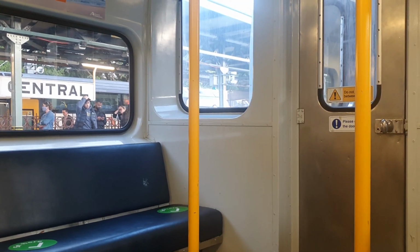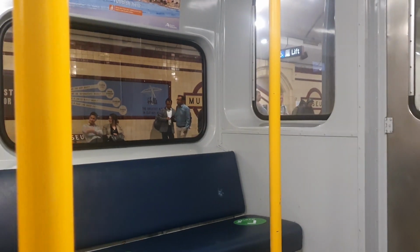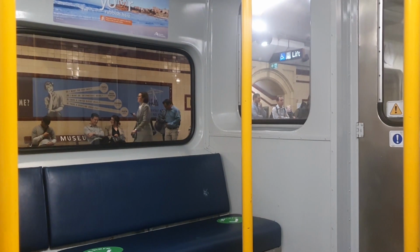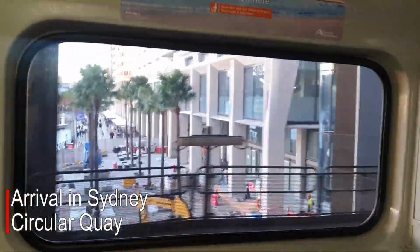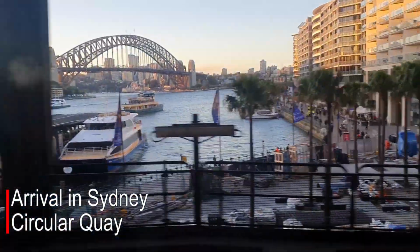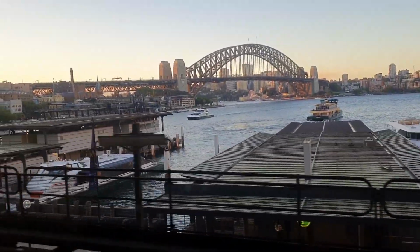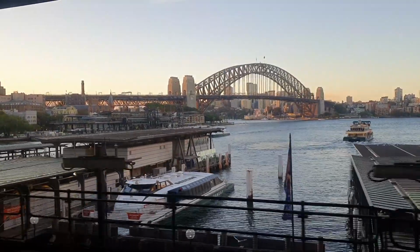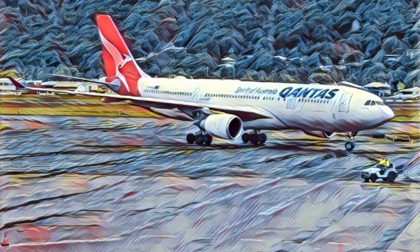In only 20 minutes or so, I was out of the airport and then on the airport train heading underground, through Central, and then past Museum Station, and finally onto Circular Quay. And there you go, that's Circular Quay, and we've properly arrived right in the heart of Sydney, overlooking the bridge and the Opera House. The flight itself, thoroughly enjoyable, and a great trip.